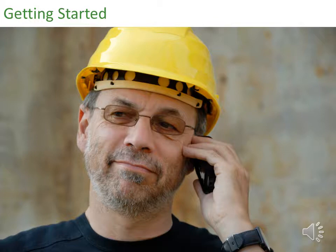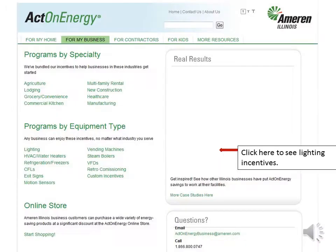Another great way to get started on your energy efficiency lighting project is to contact a Program Ally service provider to help you apply for a lighting upgrade project. Program Allies have been trained in how the program works and have experience in conducting projects with the ActOnEnergy program. You can find a list of Program Allies on the ActOnEnergy website.